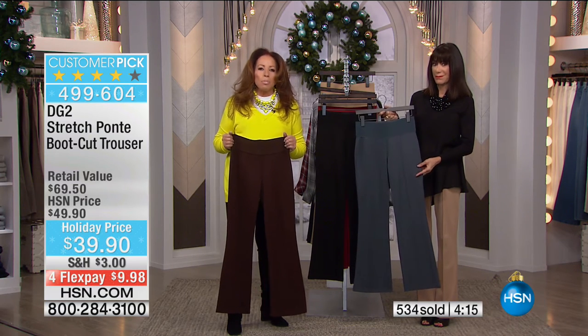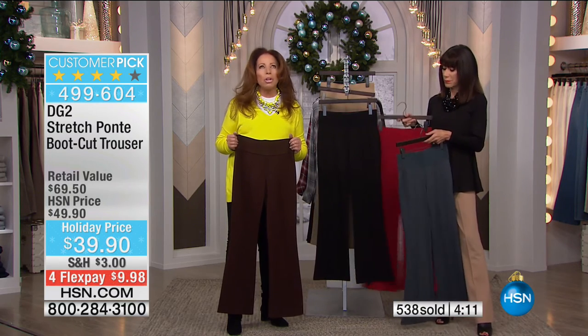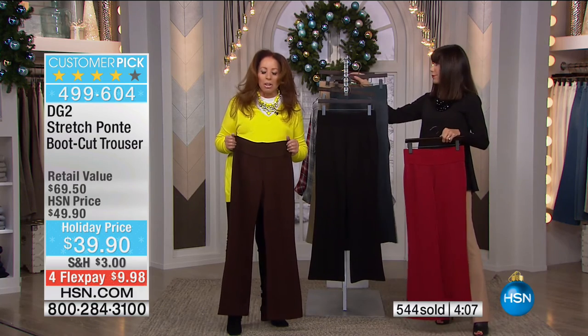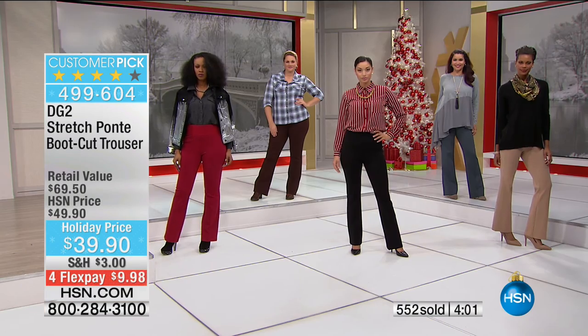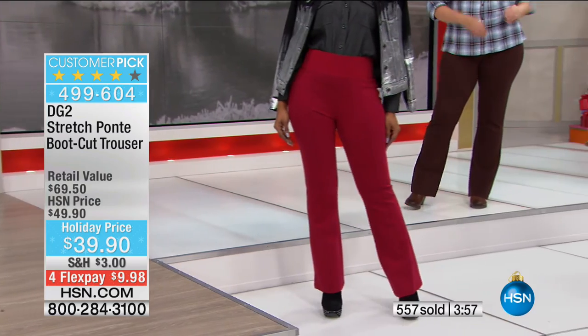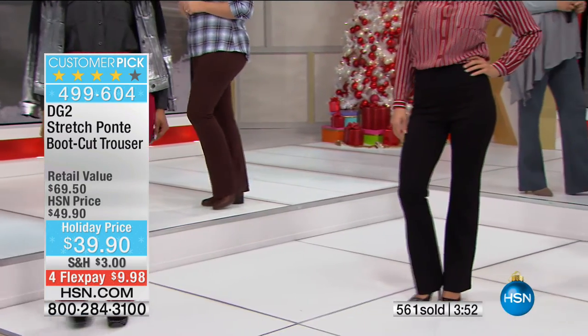They are so put together that once you get them into your wardrobe, it won't even occur to you that you only spent $39 on these. They will become such a go-to pant, for an important meeting, or going out to dinner with the boss, your husband's boss. It will absolutely blow you away how much you wear them.